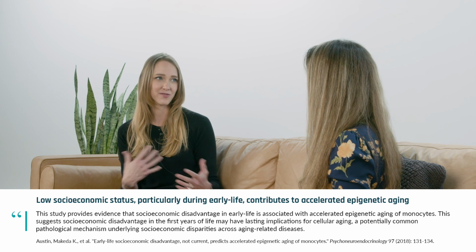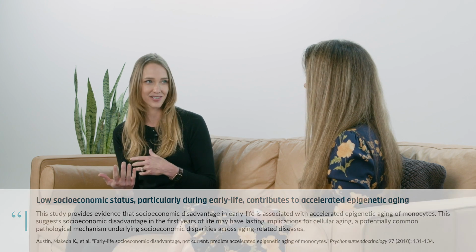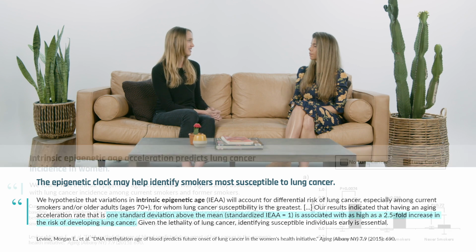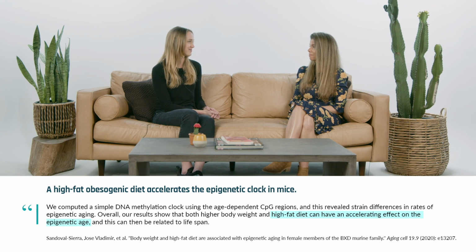We find things that are not surprising. Socioeconomic status is a big thing in terms of differences in epigenetic age, but also behaviors. Smoking really accelerates your epigenetic age. Generally, exercise will tend to decrease epigenetic age. Eating, we think, a plant-based diet is probably going to decrease epigenetic age. And then a lot of the things like don't drink heavily, get good quality sleep, minimize stress, all the things that everyone's mother and grandmother told them to do in life.